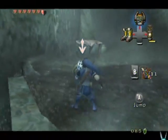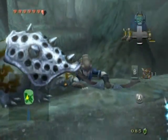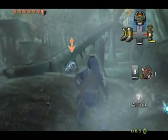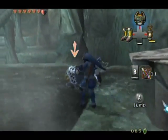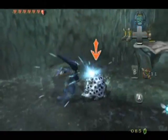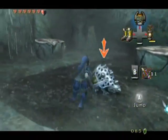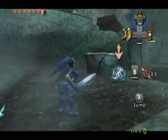You cannot attack them from the front. You have to attack them... Whoa, I didn't have my sword out. I rolled instead of doing a jump attack. They die to a jump attack in one hit. Smooth move. Come on. I am doing a terrible job. Maybe I should just attack them normally.